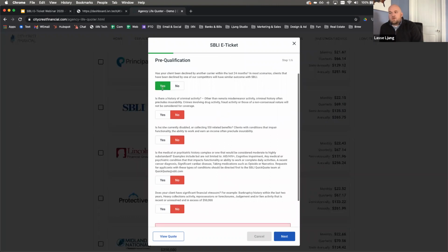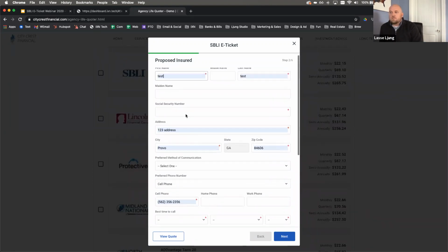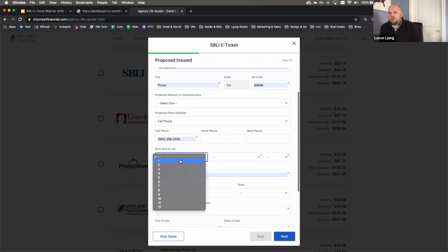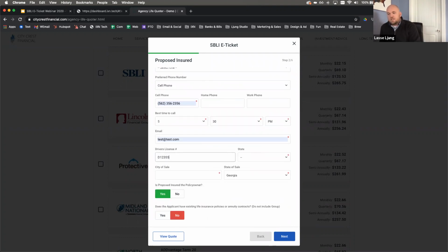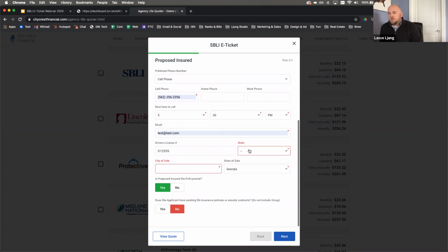And I can go through here and answer the questions. It's a little bit quicker on web just because I've got a normal keyboard here, and I won't go through the whole thing, but it's a really easy, quick process, and it goes through the exact same. Oh, I forgot a couple questions here.